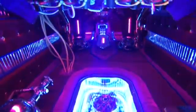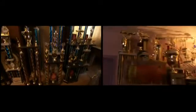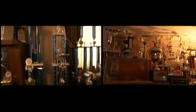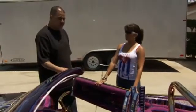Touches like this explain why Lowrider magazine named this the Euro Champ for the years of 2001, 2002, and yes, 2003. It actually doesn't go to no more car shows. It hasn't been to a car show in about 5 years. Why? It's retired? It's retired.